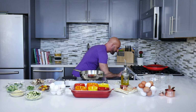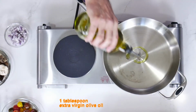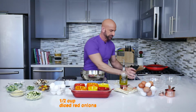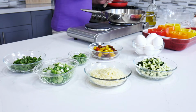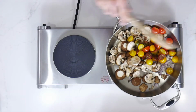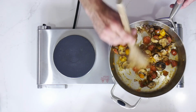Let's start by heating up the oven at 450 degrees. And in the meantime, let's heat up the oil in a frying pan. When hot, sauté the onions, the mushrooms, and cherry tomatoes. I sauté these for 4 to 5 minutes. When it's done, set aside to cool down.